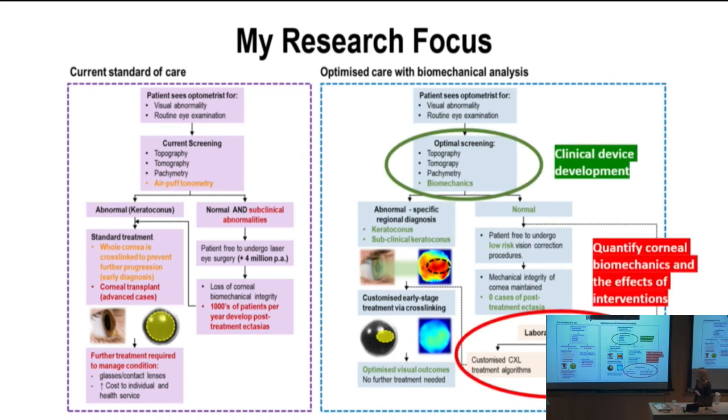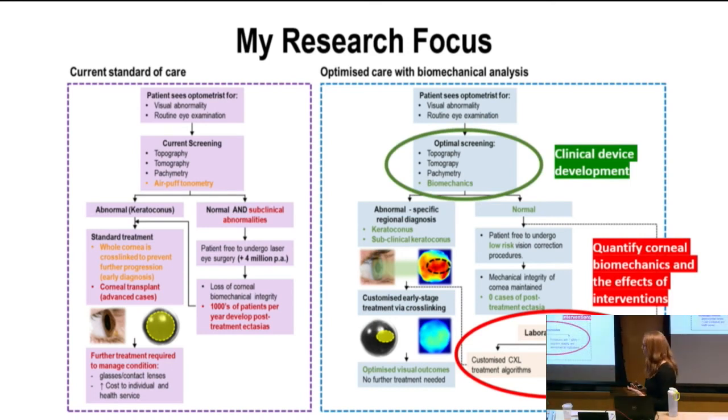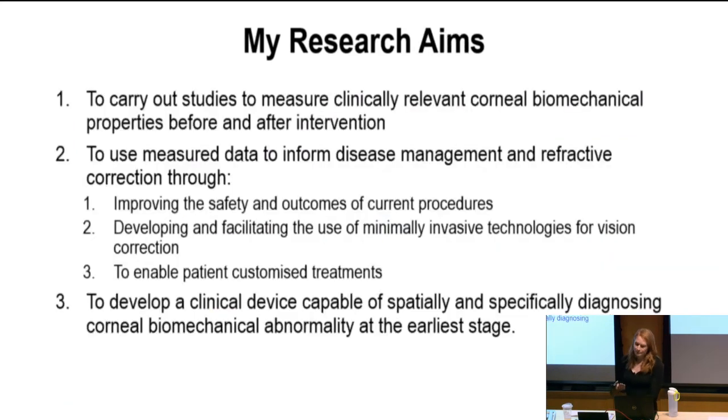So yeah, the main focus of my research is clinical device development, and also to use laboratory studies to quantify important biomechanical properties that are relevant to the clinician. So this is a summary of what I said there, that we want to carry out these studies to find properties that are going to be important and translatable to clinicians. So not necessarily defining a Young's modulus. It'd be good to image a cornea and see what would be important in diagnosis. And then to use this data to inform procedures and potentially develop new procedures as well.